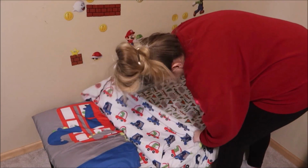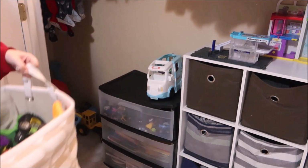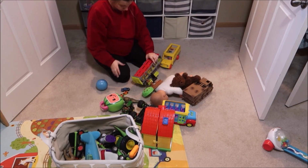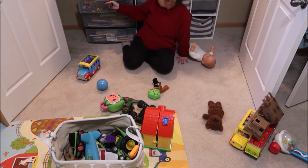But a lot of their toys in their closet we did go through, but a lot of the bigger vehicles we just needed to get rid of. They just don't play with anymore, or they're broken. And so I did that while they were at school, because if they saw me getting rid of the toys, they would want to keep it all. And I try to remind them that Christmas is coming up, and let's make some room for some new toys to come into your room.